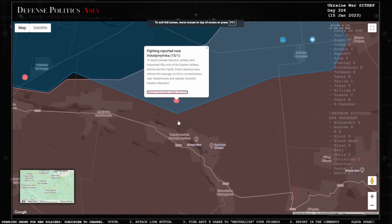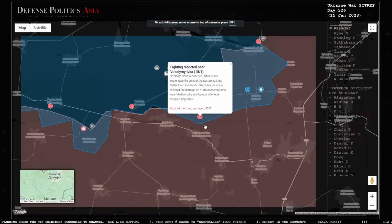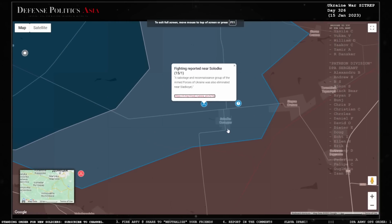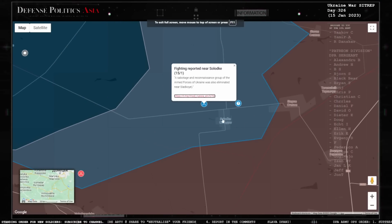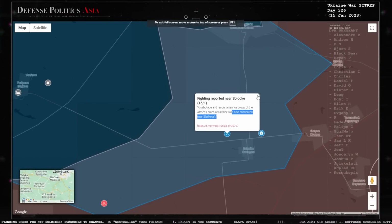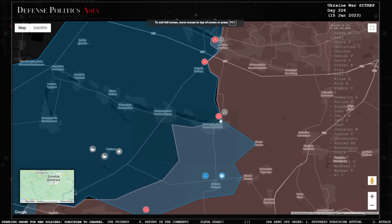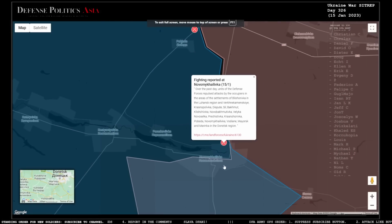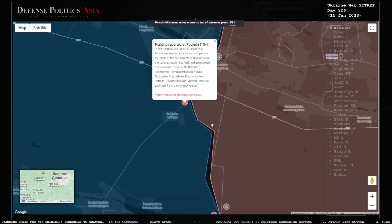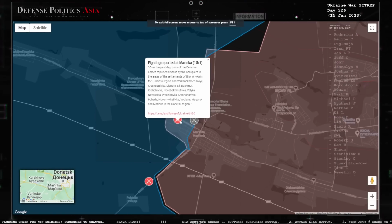There is also similar fighting reported over at Volodymyrivka, probably in the northern part. Exactly where is unclear. The Ukrainians actually do their own offensive, in the sense that they attack Slatkoye or Solodke. A sabotage reconnaissance group was reportedly contacted by the Russian forces over at Solodke. Fighting is reported at Novomikhailivka as well, with the Russians attacking, according to the Ukrainian Defense Ministry. And the Ukrainian Defense Ministry continues to also report fighting at Bojeda, as well as at Marinka. So at Marinka as well.